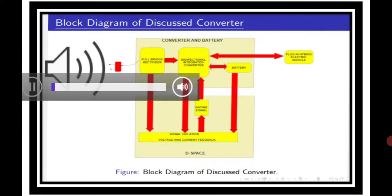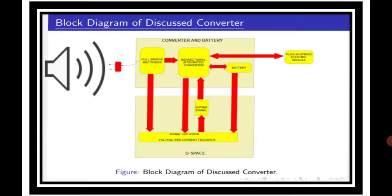Coming to the block diagram of the discussed converter, the upper portion shows the converter and battery, and the lower portion shows the D-space, which is the control of the circuit. The circuit consists of a full bridge rectifier, bidirectional integrated converter, battery, gating signal unit, signal isolation stage and current feedback unit, plug-in hybrid electric vehicle.